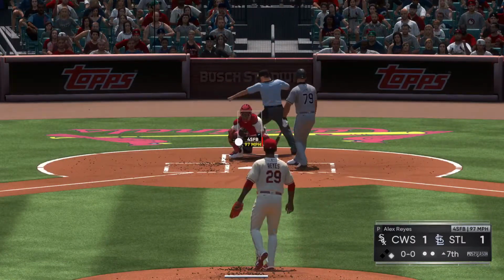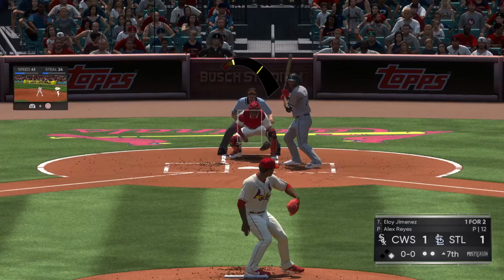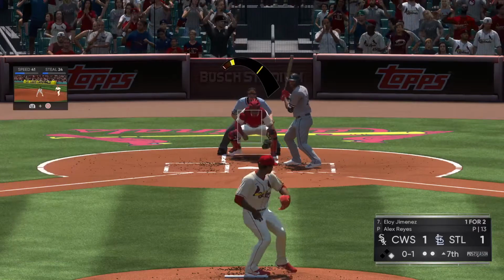He takes strike 3 called on the fastball. Couldn't pull the trigger, and there are 2 away. The left fielder. Set and the pitch. Eloy Jimenez is in with 2 away here as this one swung on and missed for the first strike.